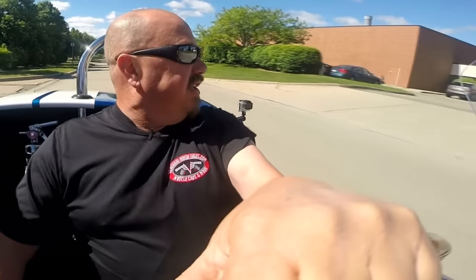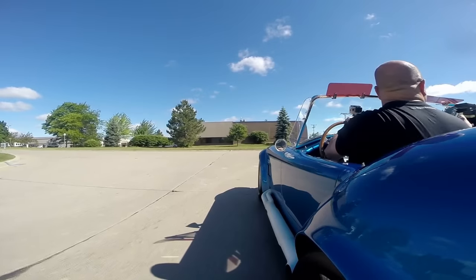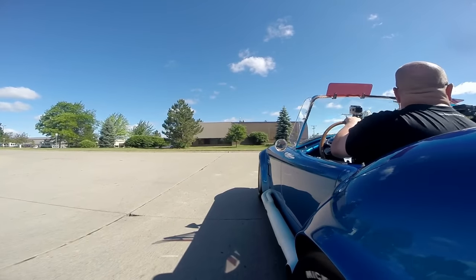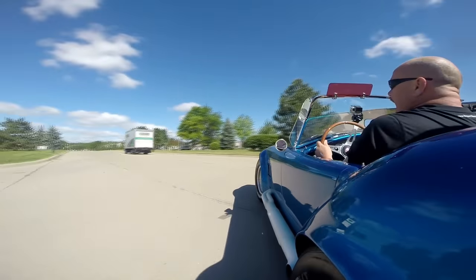Isn't that sweet? That was just me touching the throttle. This thing is a beast. It's downshifting nice. The brakes feel good. These Superformance guys really know how to build these Cobras. That's why these babies are the number one car out there on the market. I love them.